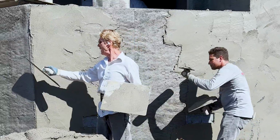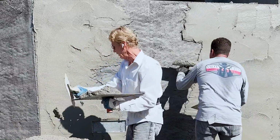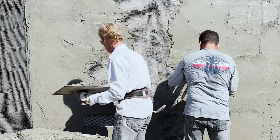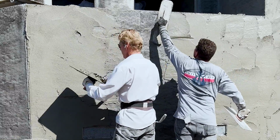What we'll do, guys, is we make a flush here to here. And the screed depth is 7/8 of an inch. So we've got to true it, plumb it, however way you want to get that mud on the wall. Get it on there.